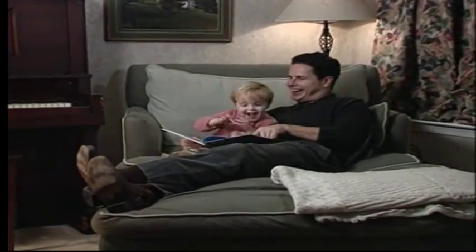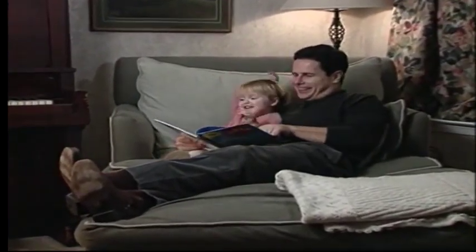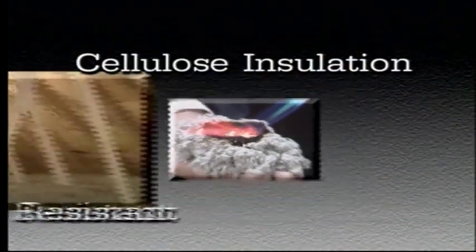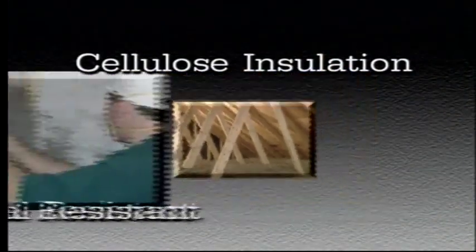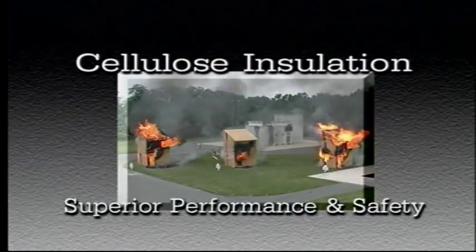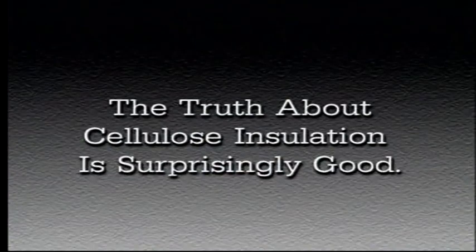Owners of cellulose insulated homes are pleasantly surprised by all the benefits. Fire resistant, thermal resistant, and sound absorbent. Superior performance and safety. The truth about cellulose insulation is surprisingly good.